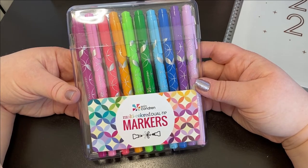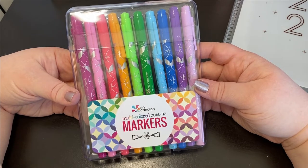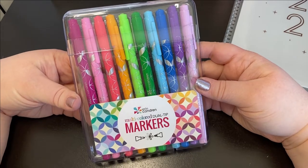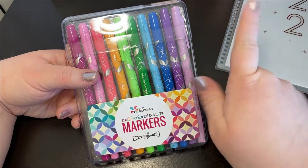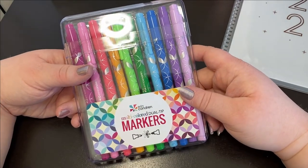Not really a marker person for my planner, and I'm definitely not a colored pen person in my planner. Every pen that's sitting around me is black. I use colored pens in my teaching, but not in my teacher planner. But the A5 planners that I purchased, I will link one of them up here, the goal or the budget planner or something.